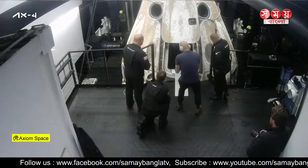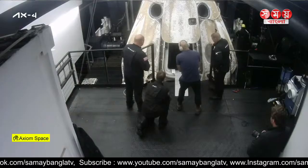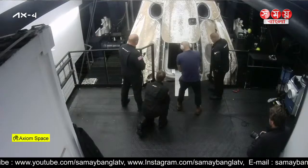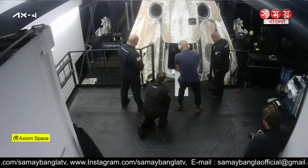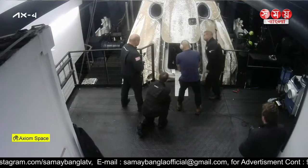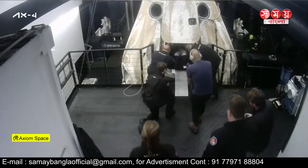So far, we've had Commander Peggy Whitson exit the Dragon spacecraft. We are waiting for the remaining 3 crew members of the AX-4 crew. There's no real order to the egress. It's really up to the crew, so we're patiently waiting to see who's up next. If Peggy is any indication, we'll see another big smile coming out of the Dragon spacecraft in a moment.